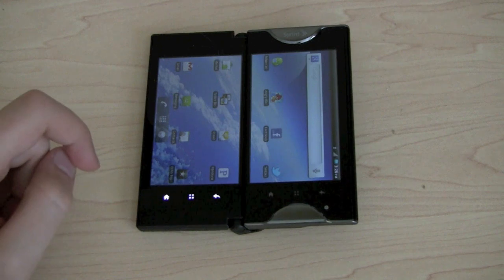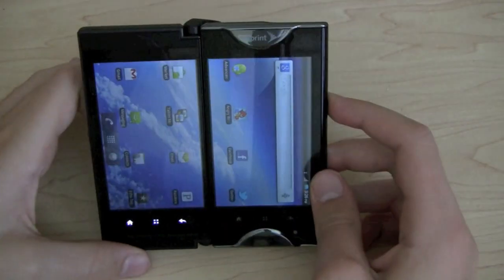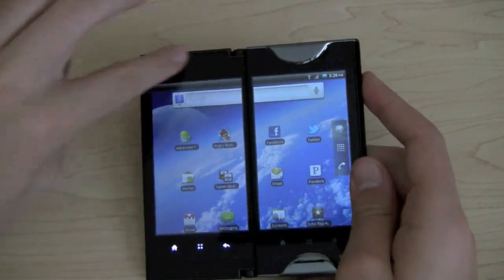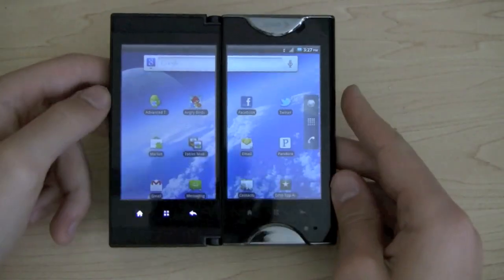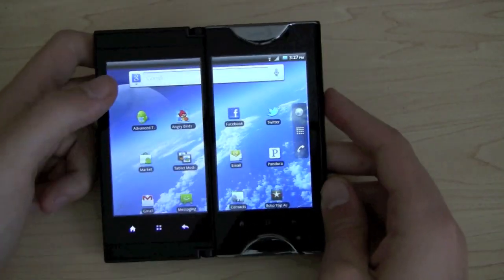The Kyocera Echo, I'm honestly going to say, needs time to mature. Dual screen phones, if they're going to continue making them at all, need time to mature. This one is pretty much the first one out of the gate, so I'm going to give it a little bit of slack here. There aren't really any other dual screen smartphones, especially Android smartphones, so I'm going to give it some slack there. But it needs some time to mature.